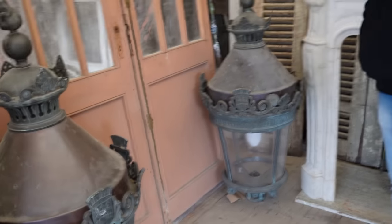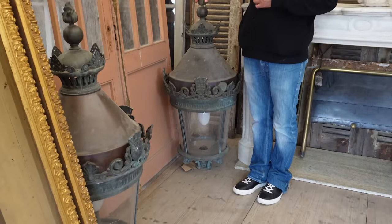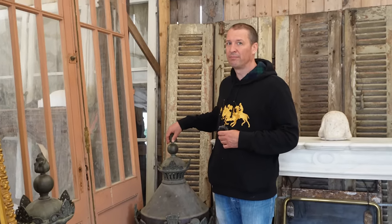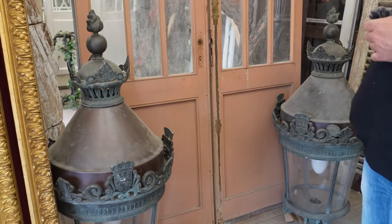The size. Ed, can you go next to it? I'm not going to go next to it because I'm going to look tiny. Yeah, they're big. They would look amazing for an entrance, either side of a doorway. Yeah, they're beautiful. As much as I love glasses and plates and all of that, I think these are close seconds as favourites.